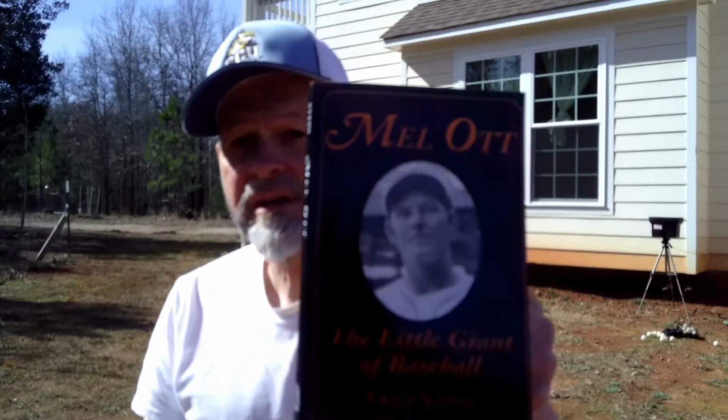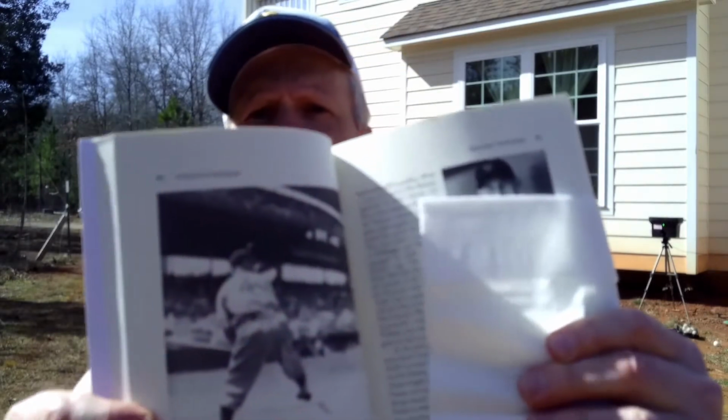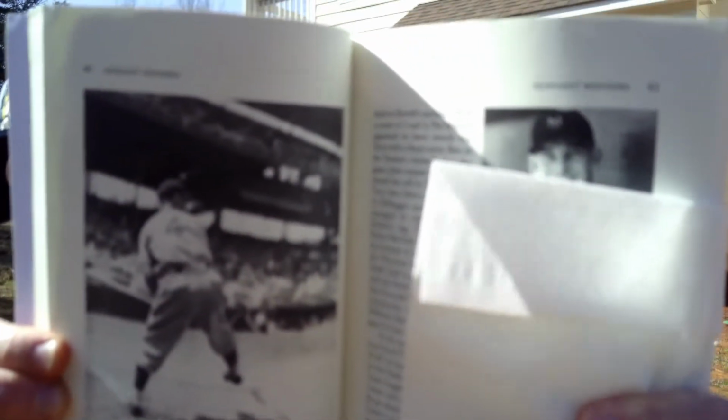I don't know why I left this fella out of my discussion. This is Fred Stein's book about Mel Ott, and I probably left him out because I just don't know that much about him, but I'll show you a couple of photos here. Here you can see the famous Ott load, at least from the backside. You can tell how high his forward leg is lifting and how low his bat head is dropping. It was even more emphatic than that.